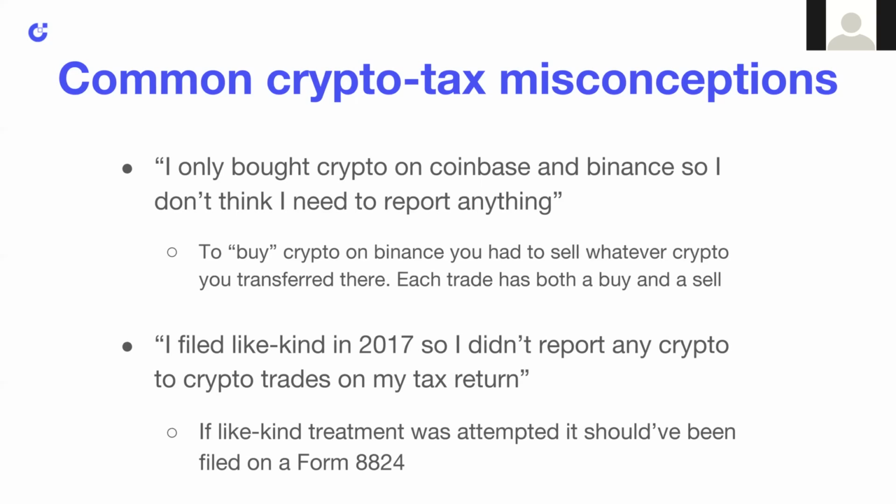But as soon as you sent money to Binance and started trading on Binance, which only had crypto to crypto trades, you 100% had taxable events that you needed to report. That's a really common thing that people don't realize: trading crypto to crypto is a sale of crypto and a buy of crypto. You've got to split the transaction in half in your mind and understand it's both a sale and a buy, if that helps make it more clear why crypto to crypto trades are taxable.